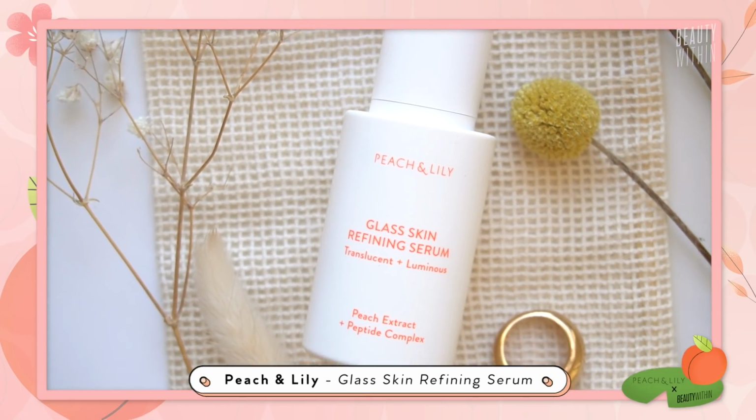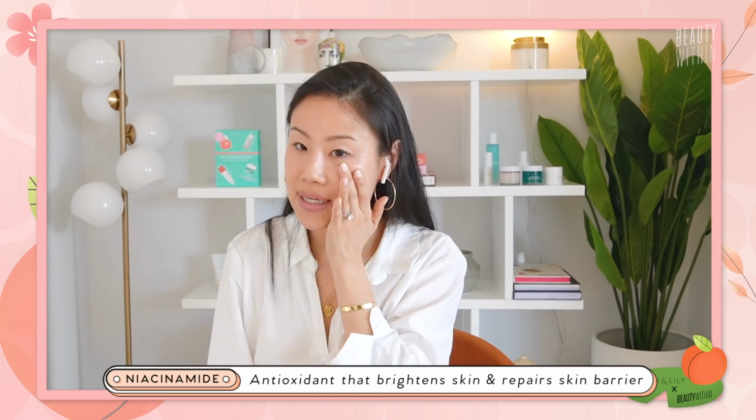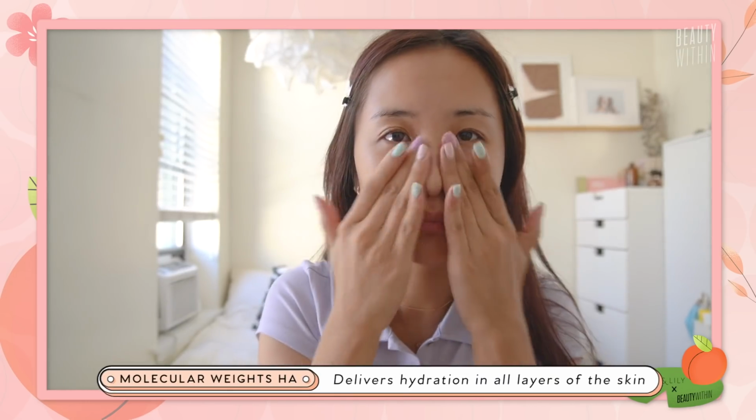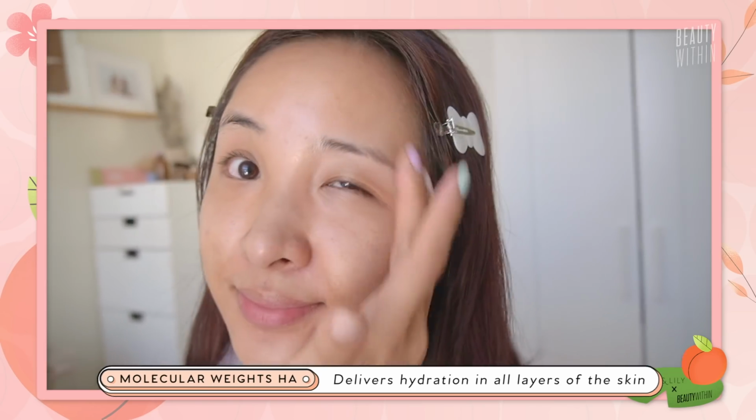So the other product that I really love is the Glass Skin Refining Serum. This has 2% niacinamide in here. The niacinamide we talked about really helps make sure that the hyperpigmentation process is stopped before it's showing up as anything visible. And it's also extremely hydrating because there are 3 different molecular weights of hyaluronic acid. You can use it with vitamin C, with retinol. It plays really well with a lot of other things, so it's very easy to incorporate.